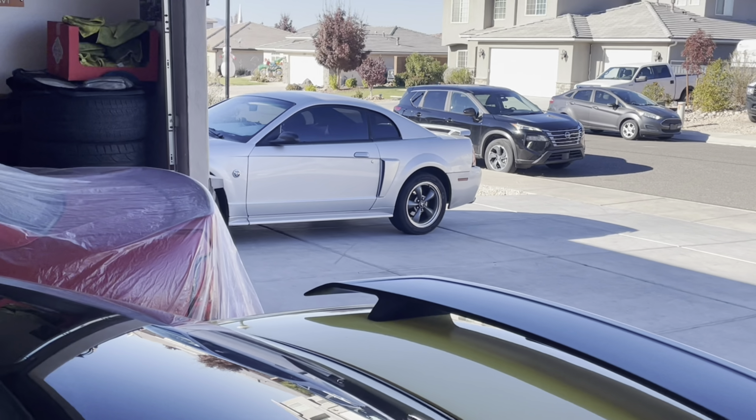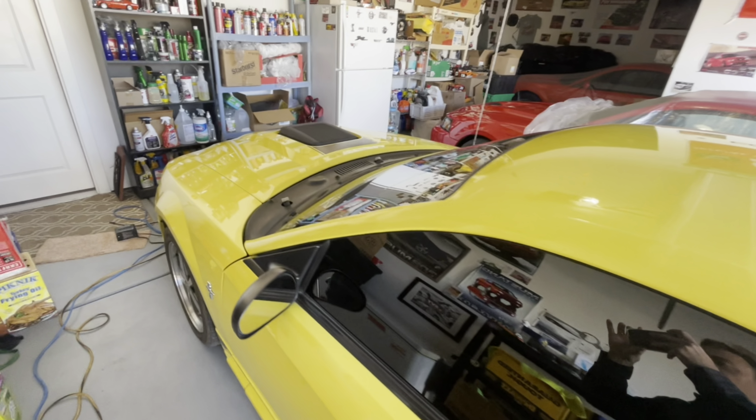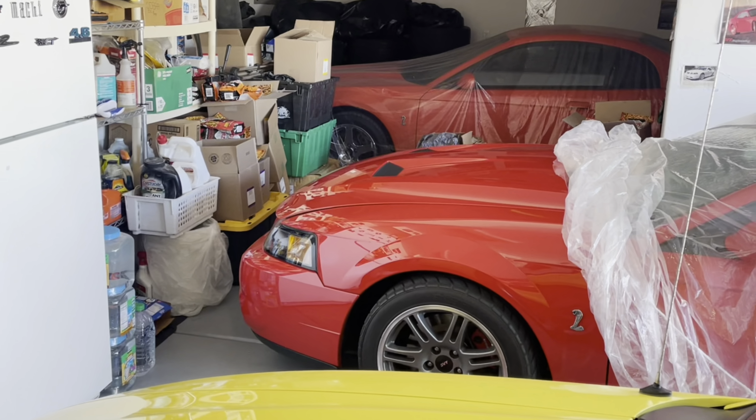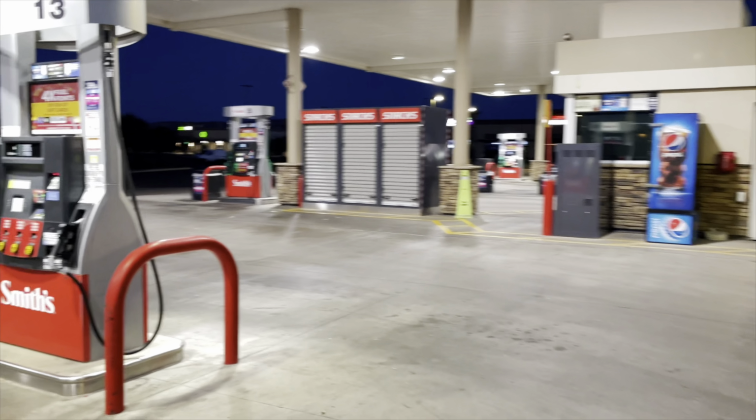Mustang's looking good in the driveway and in the garage. Got the Mach 1 back in here. And then I was going to take it out later that evening as well and go for another drive. So there's the Cobras in there with the clear plastic covers on them.